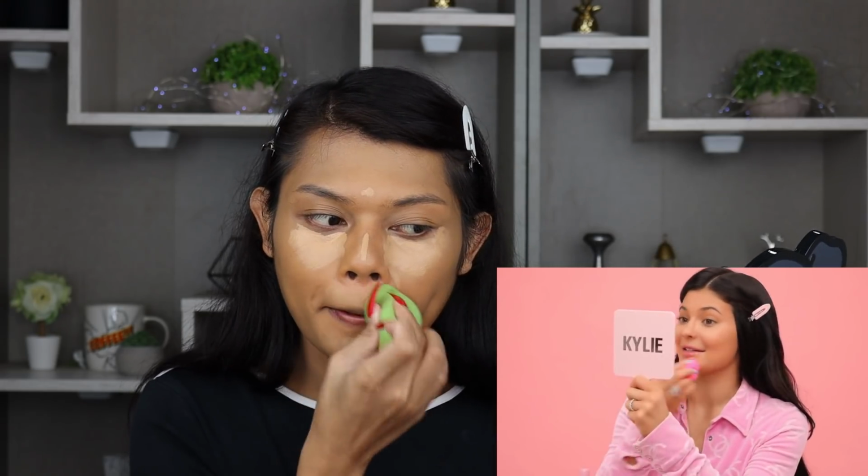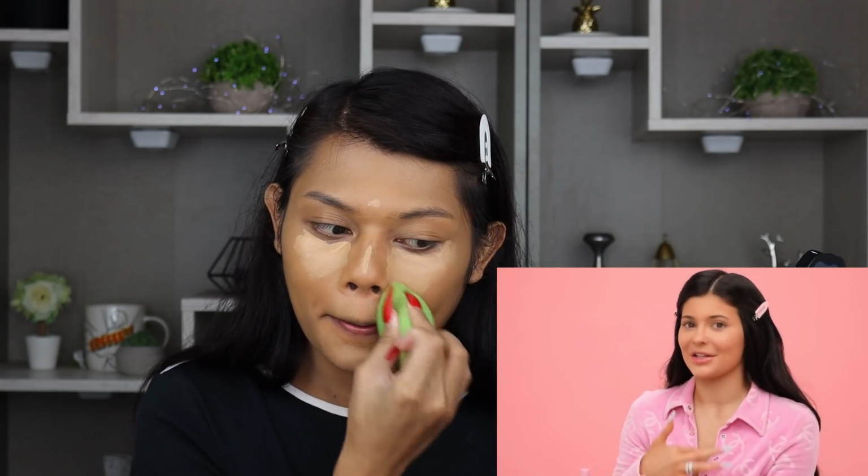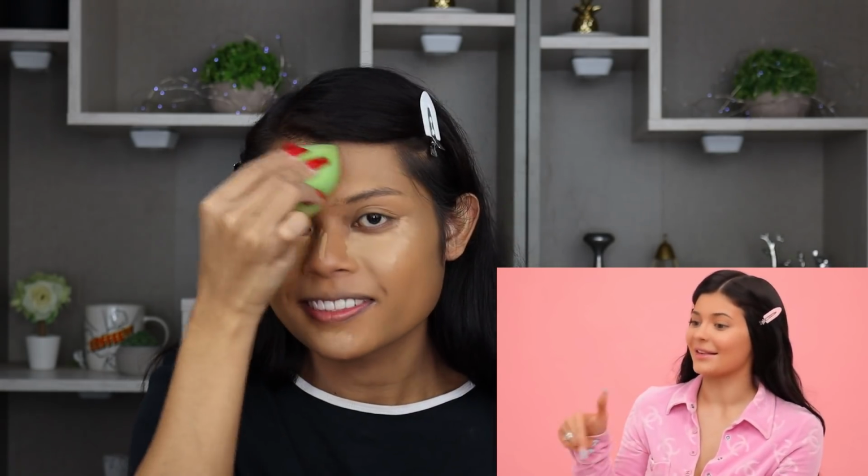Stormy is actually super into makeup right now. It is amazing. Every time I'm wearing lipstick, she notices and she looks at me and she's like, lip.